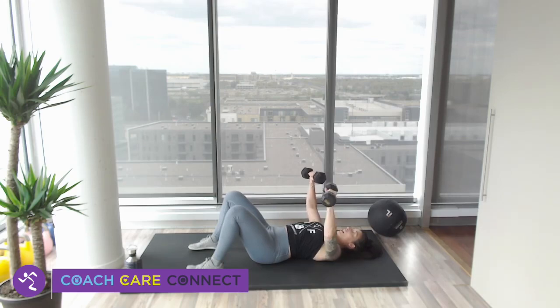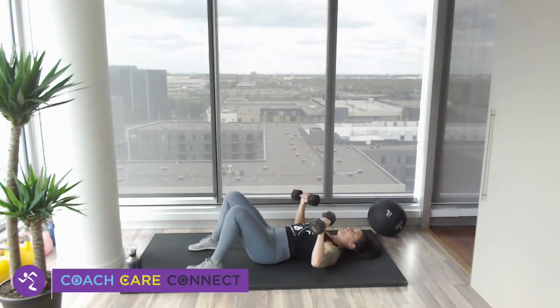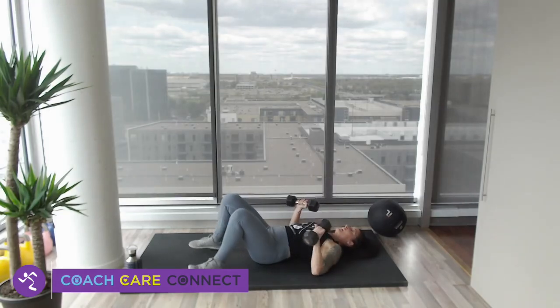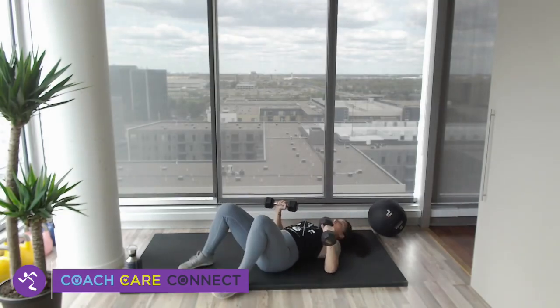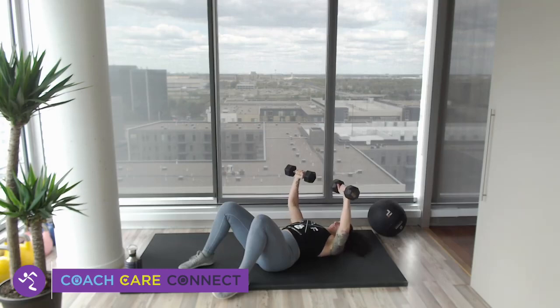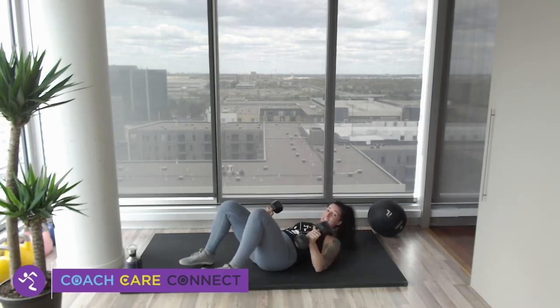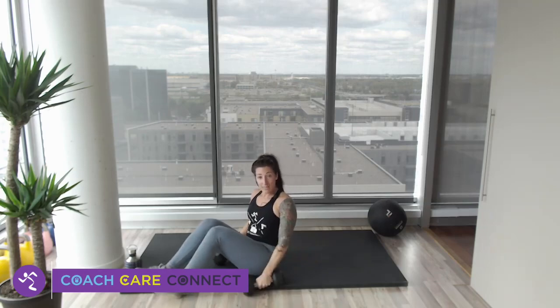I get this question a lot about where your arms should end up in the top part of this. If you keep a little space in between and squeeze at the top, instead of just coming in and being loose, I'd prefer that you keep space, keep some tension, and come back down as opposed to this. Okay? Rest. All right, coming up, we've got that row.